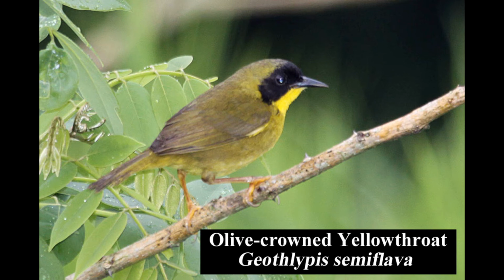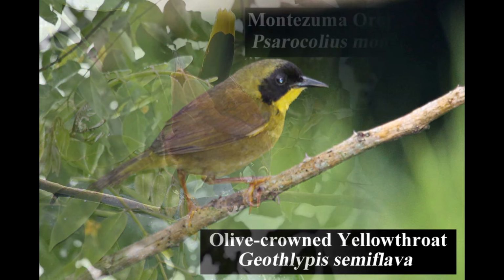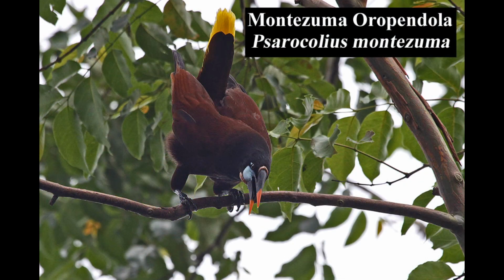The olive-crowned yellowthroat is common in wet, grassy fields and shrubbier areas along the Caribbean slope. The spectacular Montezuma oropendola is very common in forests, forest edges, and gardens. Displaying males make a loud gurgling song that sounds like water being poured from a bottle.